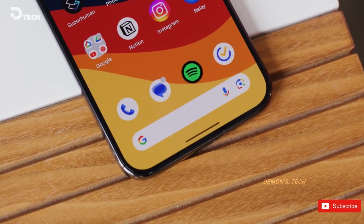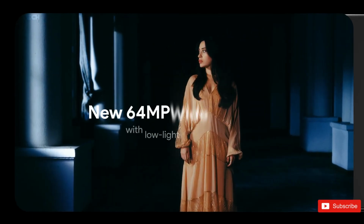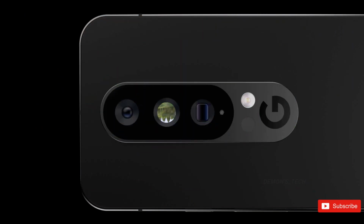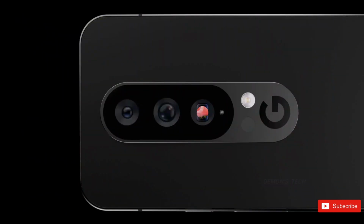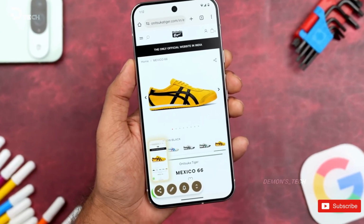And let's not forget about the cameras. The concept suggests a 64 megapixels main camera, 64 megapixels ultra-wide angle camera, and a 64 megapixels periscope telephoto camera, which could offer up to 50x zoom with digital magnification. As for the chip, the rumor mill points to the new Tensor G5 ARM processor, though we've seen some leaks already that give us an idea of what's coming.